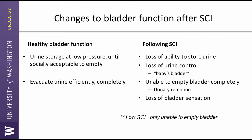What are those changes that occur after the spinal cord injury? On the left hand of the slide, I describe the healthy bladder functions: storing urine at low pressure until socially acceptable to empty, and evacuating urine efficiently and completely. Following SCI, we have loss of the ability to store urine. Part of that is because the low pressure storage function gets lost. The pressure in the bladder as it's filling up isn't low, the bladder isn't stretchy and elastic, and the bladder wall gets thick, so the pressures build up with just a little bit of urine, and that's not very healthy.